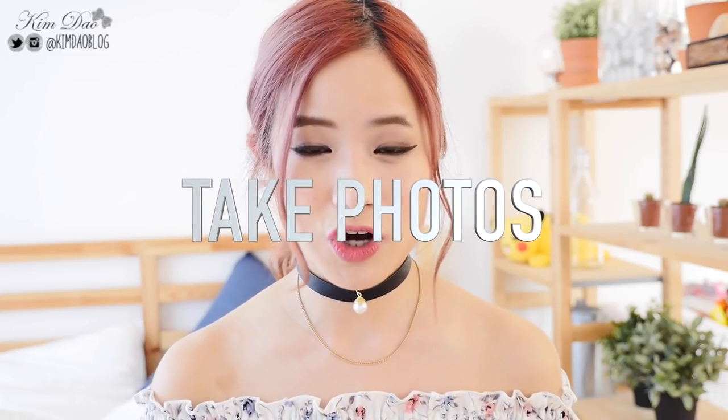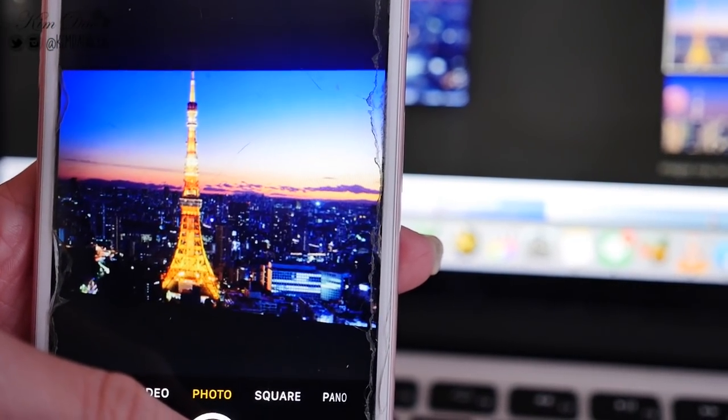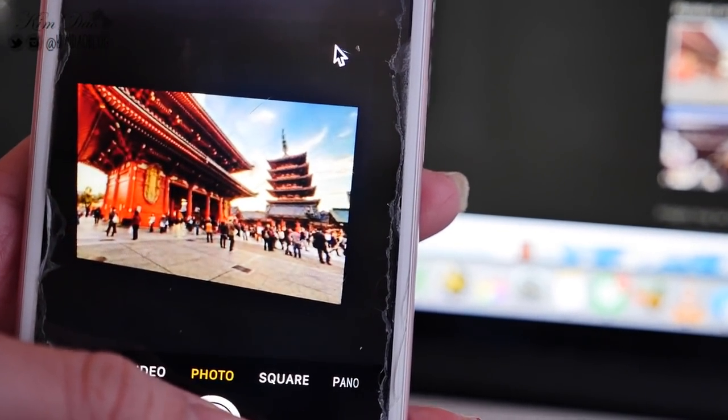And number 10, the last hack, is take a photo of the landmark you are going to or where you are going to. Now this hack is probably better back in the day. This is what I used to do myself, back in the day where there was no Wi-Fi and smartphones weren't a thing. When I was traveling, every day I would have a plan on where to go. I would take a photo on my camera or maybe on my flip phone or something like that.